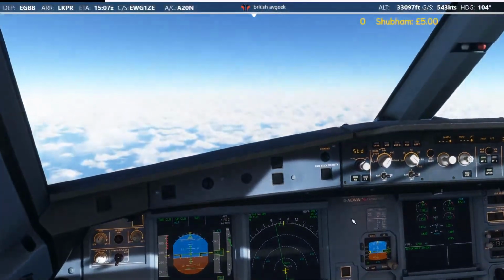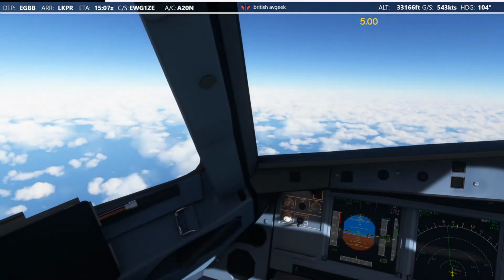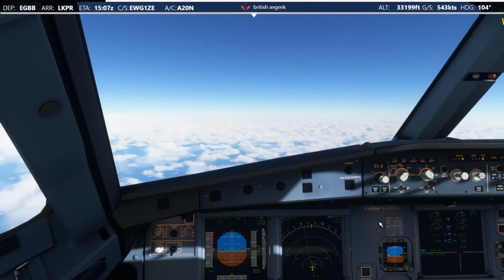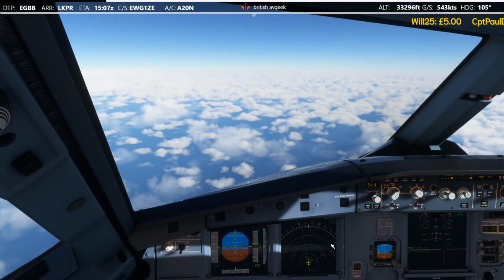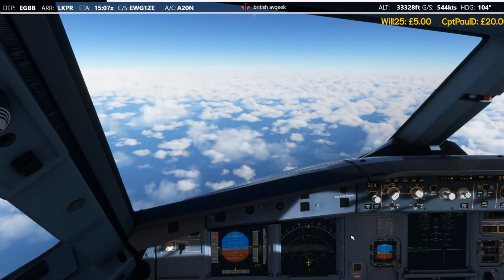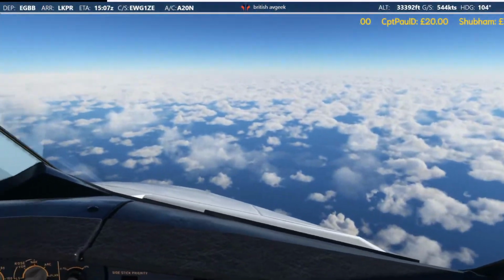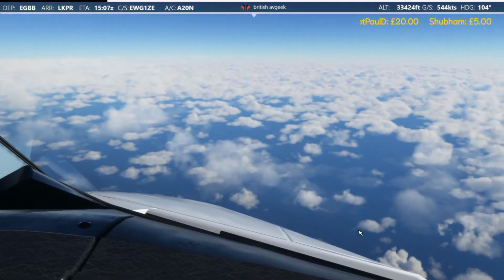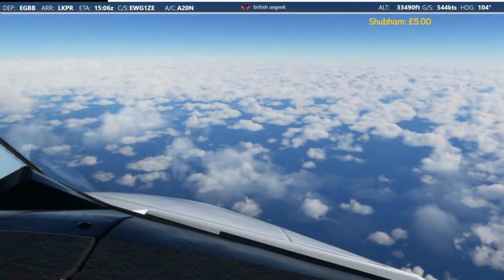REDFA, just as we're leaving his zone. And we're almost at cruise, 34,000 feet at the moment. Definitely need to keep reminding myself to set up a little GoPro type view like that over the flight deck dashboard.